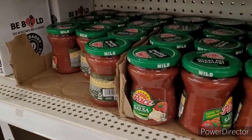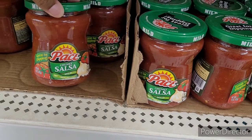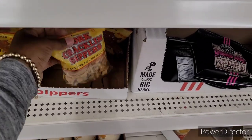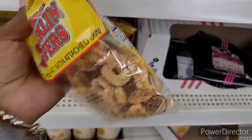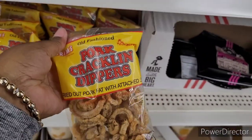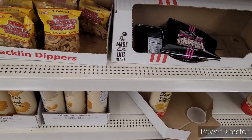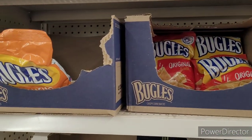Let's see, they got some good salsa over here. Mild. Chunky salsa mild. Here is some pork crackling dippers. Ooh. I have to get those next time because I've got to eat something today and it might be more sodium than I need. Alright, let's see what's on the other side.